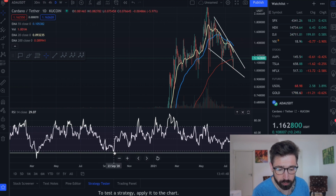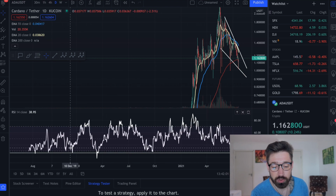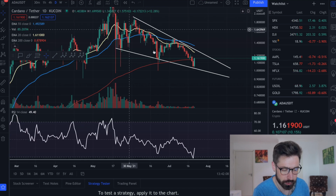Back in September, we bounced. 2020, we bounced here. December 2019, we bounced here. We bounced here in September as well. So some significant bounces off that level of support. And you can see we bounced right off our support line from our falling wedge.